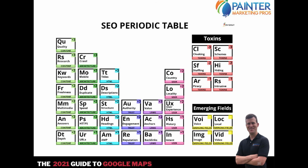I'm not going to get too into the SEO periodic table, but this is just some helpful stuff if you want to review this. It's basically a good guide to what's good and what's bad for SEO.